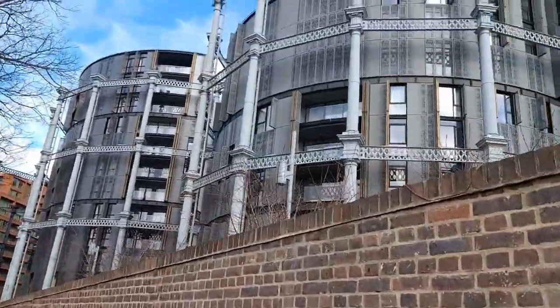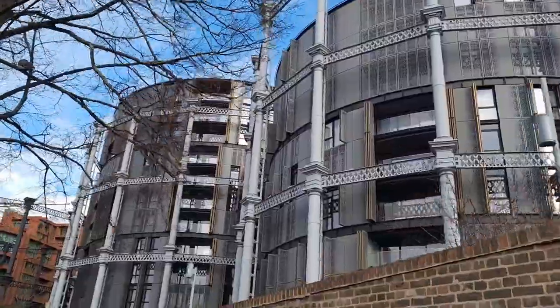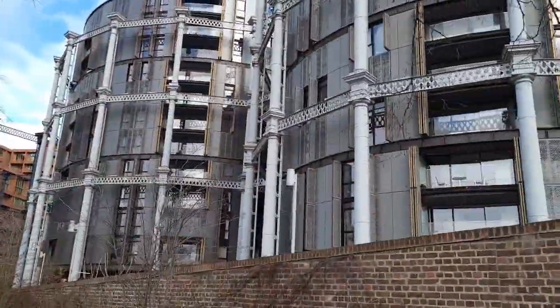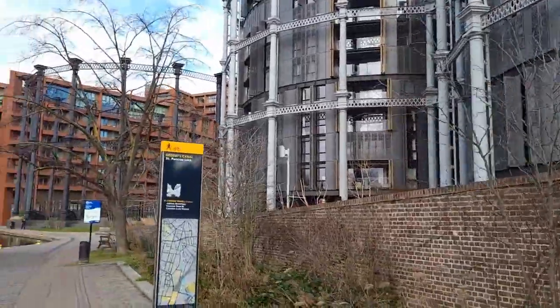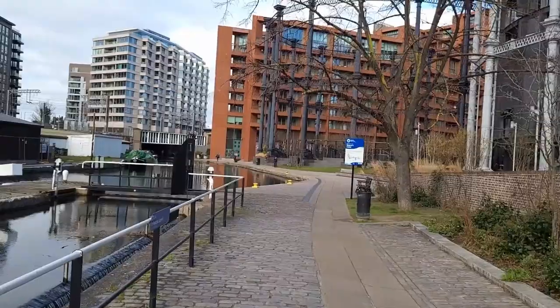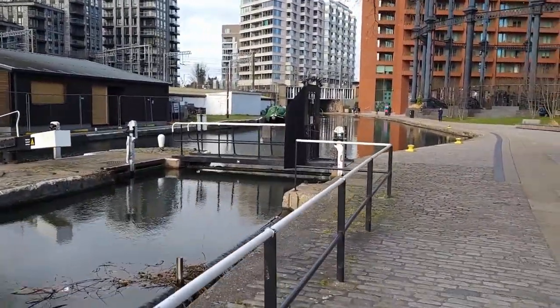Now, these were the gas works that I was telling you about, or the gas canisters storage, which are now private flats. And there were a number of them here. I believe there were four of them. And we've got three of them converted into flats. I'm going to show you the fourth one in just one second, because they've made it into a nice sensory garden.